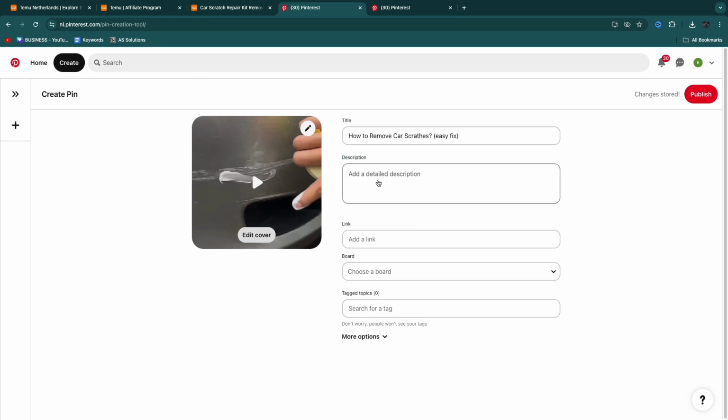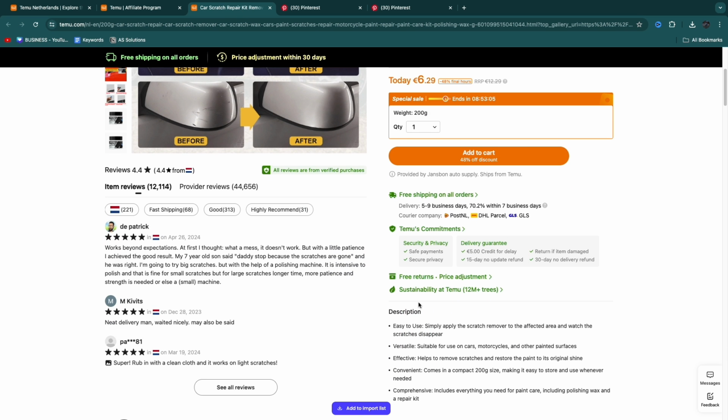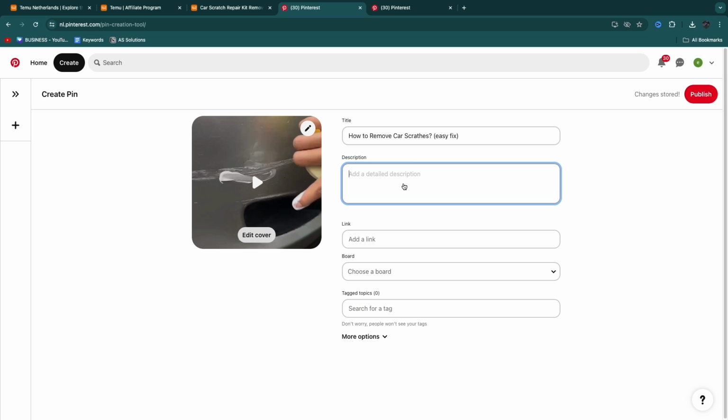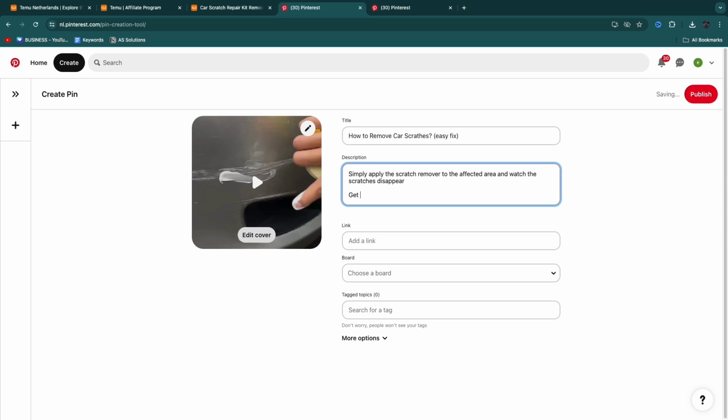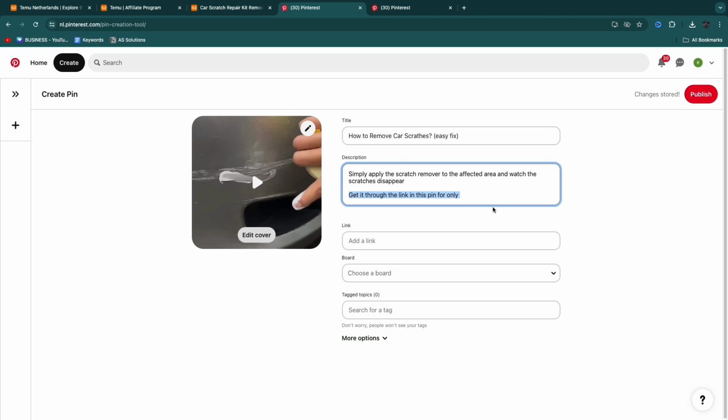Now for the description, what I recommend you to add is to take a look at the Temu description. So here you have the description. I'll take this part, simply apply the scratch remover to the affected area and watch the scratches disappear. So I will add that into my pin description. And then the most important part is to say get it through the link in this pin, and we are going to add the link right here for only, and then the price of the product. So this one is €6.29. So that's what I'll add.